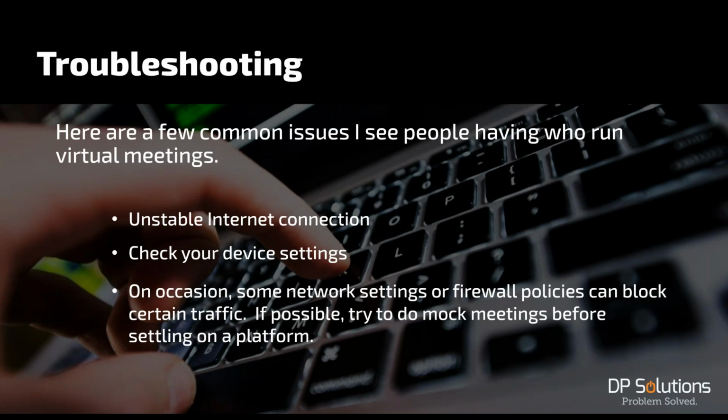Sometimes, and this isn't all that common, there are occasions where network settings or firewall policies block specific traffic. This is why I think it's important, if you're going to use a platform regularly, to do some mock meetings. Try and test all this stuff in advance before you settle on a platform, because you don't know if any of these things are going to work before you try them, and you might discover things that you didn't expect.